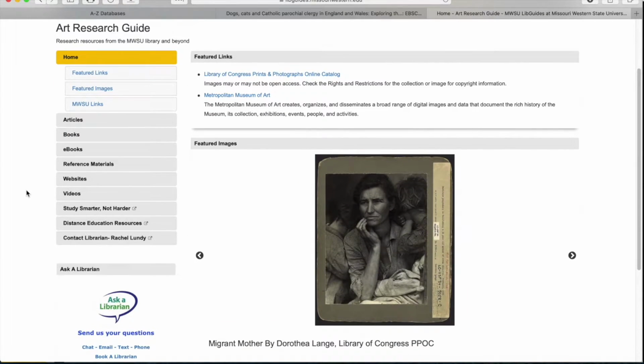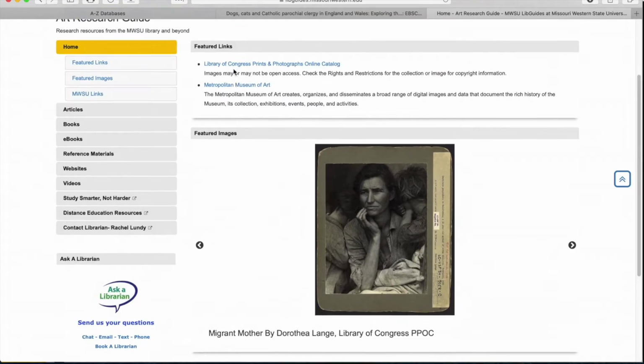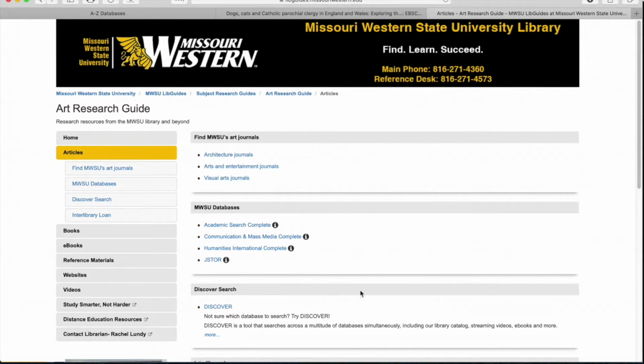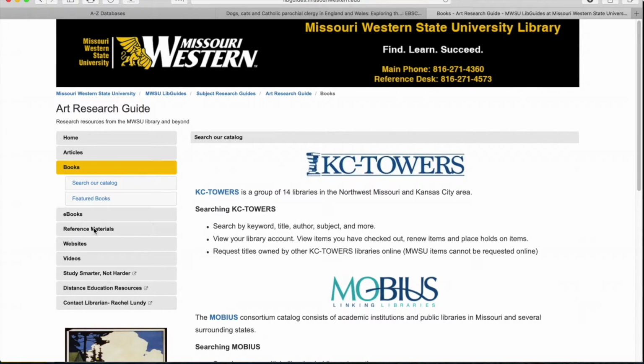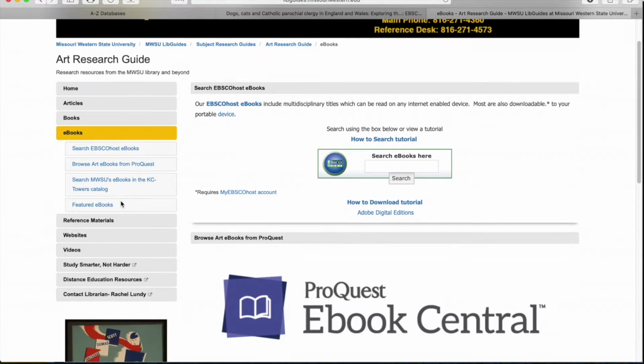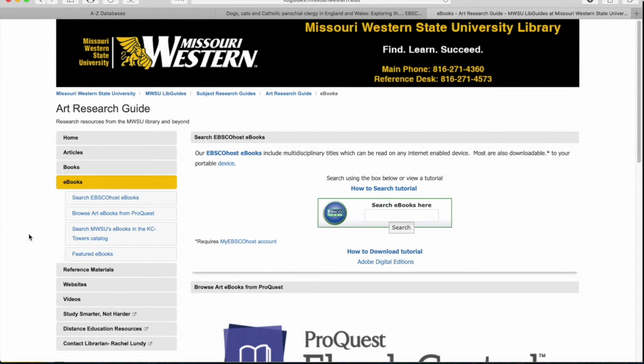This is going to have links to various places to search for articles related to art. It's also going to have our book catalogs, a place for you to search for ebooks for things related to art, reference materials, websites, and also some videos. So these can be really helpful if you have the subject matter narrowed down and you want to know exactly where to search for information on that specific subject.